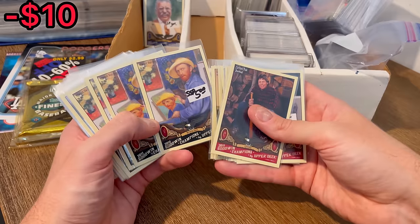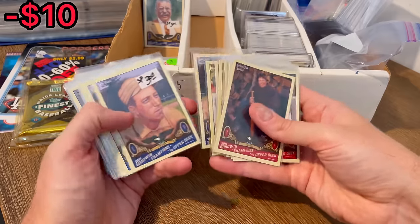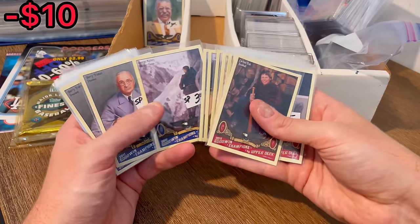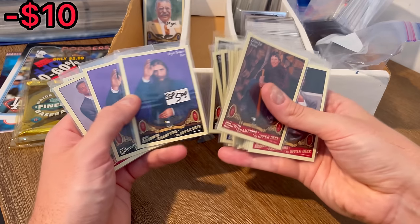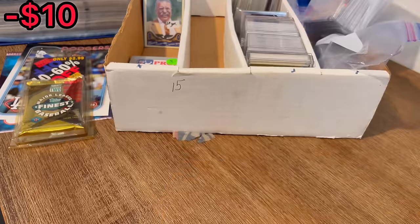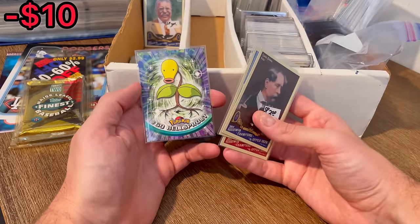There's Van Gogh. Eddie Plank. Harry Truman. These are cool cards. I have not come across these very much. Rasputin. Michelle Wie. All right, the next Easter eggs are Charles Dickens, Abraham Lincoln, Julius Erving, and then this Bellsprout.